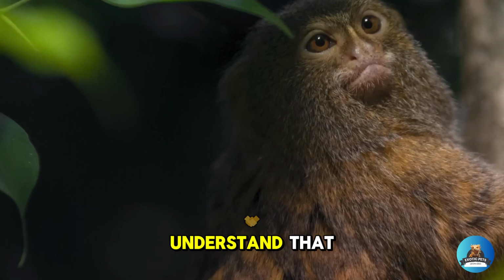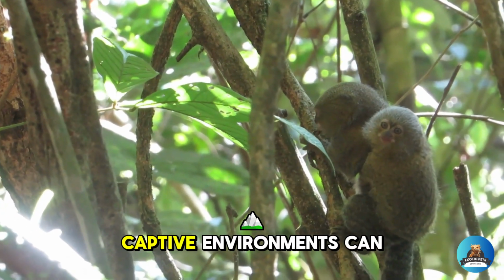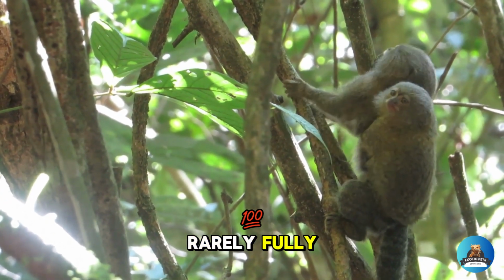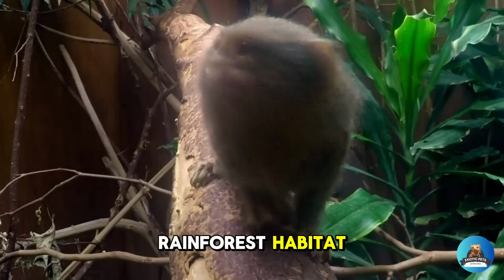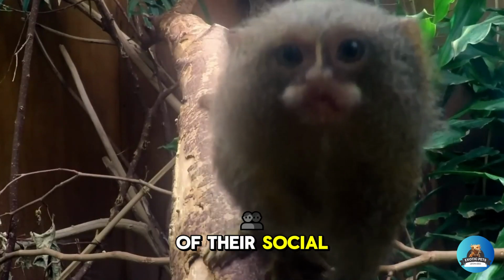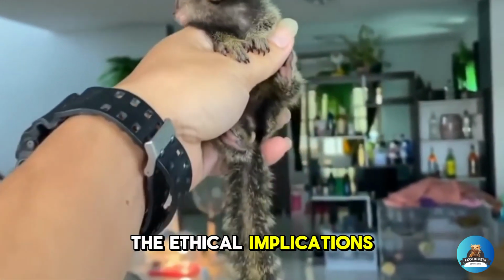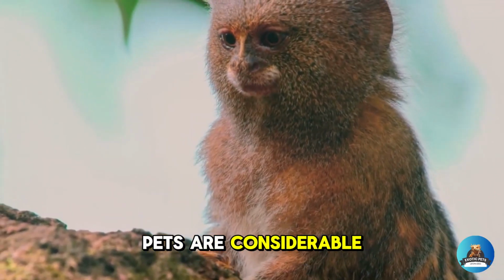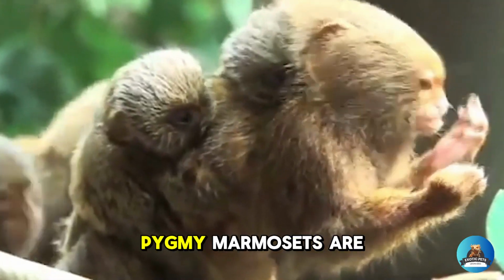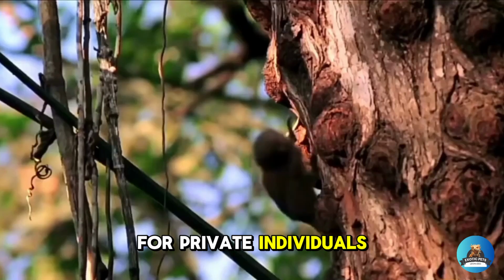It's crucial to understand that even with the best intentions and resources, captive environments can rarely fully replicate the richness of their natural rainforest habitat or the complexity of their social structures in the wild. The ethical implications of keeping these intelligent social creatures as pets are considerable. For these reasons, pygmy marmosets are generally not recommended as pets for private individuals.